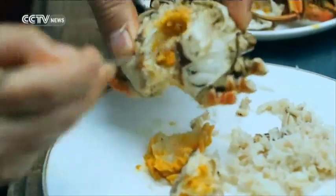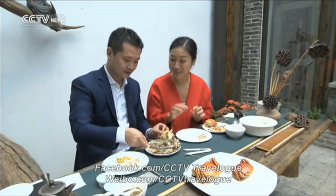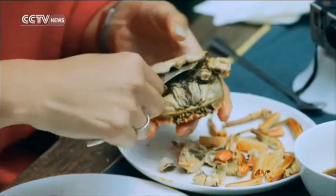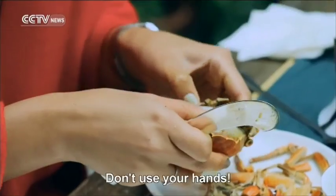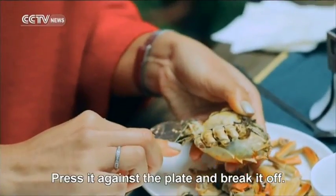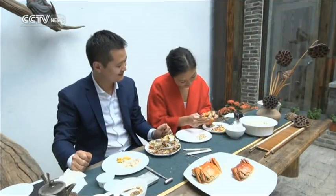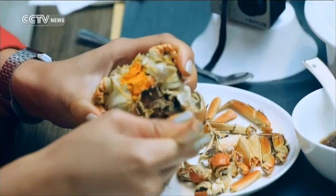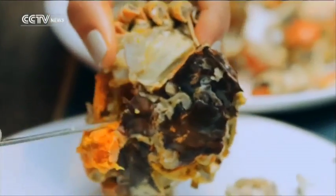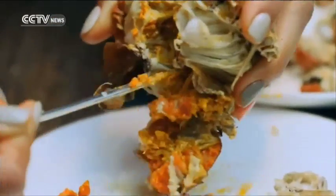Oh wow. 这都是黄。Look at that. I think that is the creamy golden crab roe that's really prized and makes this Taihu crab a specialty. 不要用手。然后把它压掉，靠着盘子下面，把它下掉。Wow, look at that roe. My gosh. Oh wow. Oh, it's so gloopy and gluggy and weird orangey colored.